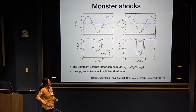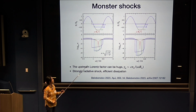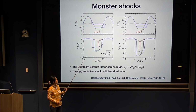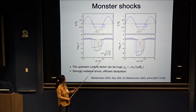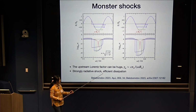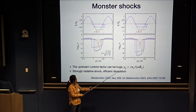So we tried these kinetic simulations, and then Andrew got inspired by this process, and he carried out very detailed analytical calculation in the relativistic MHD framework to look at these shocks in more detail. What he finds, astonishingly, is that these shocks are really, really strong. The upstream Lorentz factor, Andrew calculated, can be really huge.